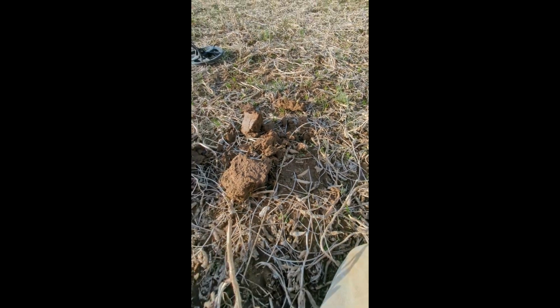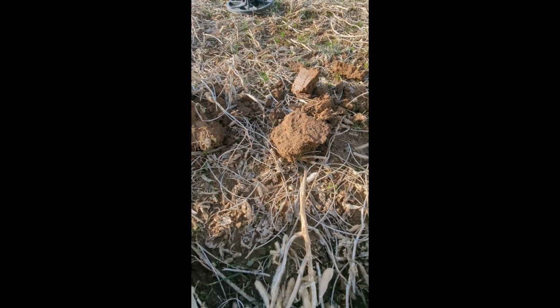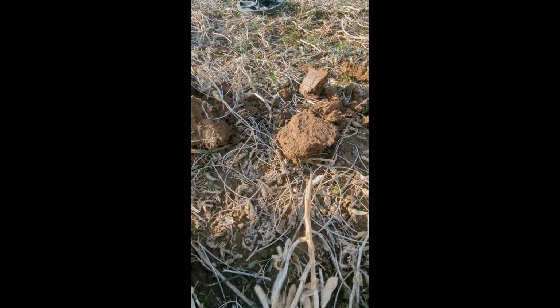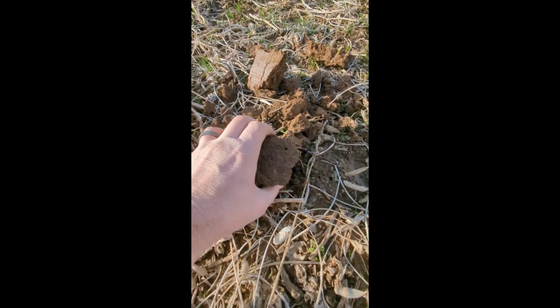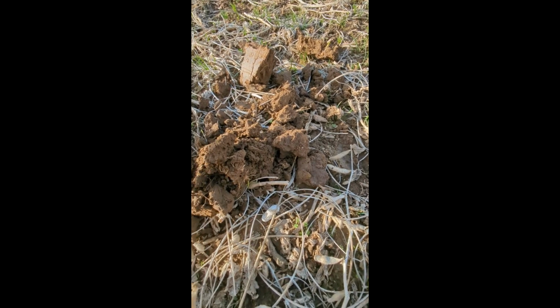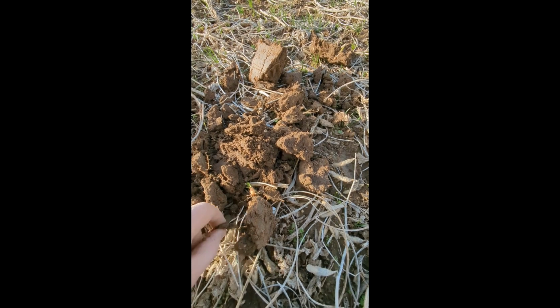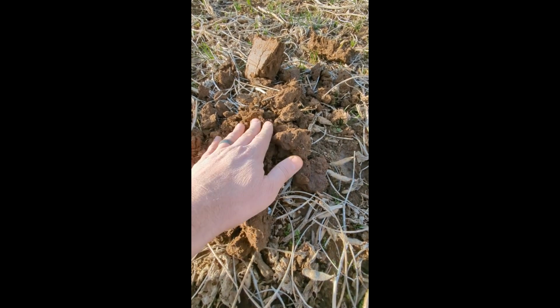Let's see. Just for those that don't use a Legend on the regular, solid 25 is a nickel signal and all the other crap that goes into nickels. So let's see what we got here. Am I going to be able to see it without the pinpointer? No.